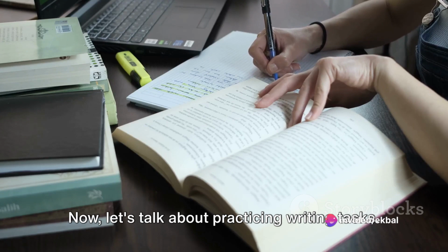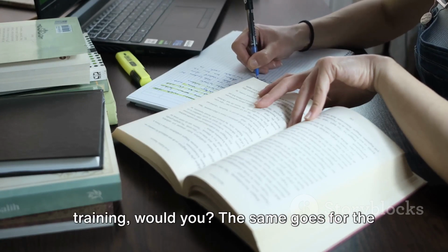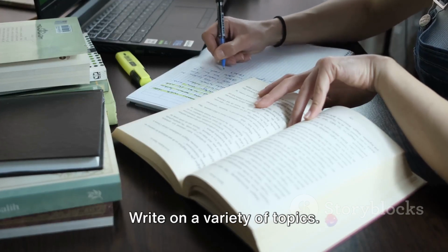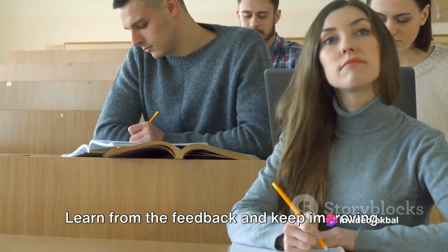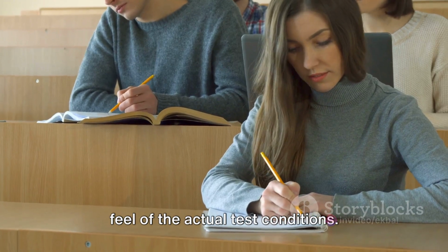Now let's talk about practicing writing tasks. You wouldn't run a marathon without training, would you? The same goes for the writing section of the IELTS. Practice makes perfect. Write on a variety of topics, get your work reviewed, learn from the feedback, and keep improving. Time yourself while you practice to get a feel of the actual test conditions.